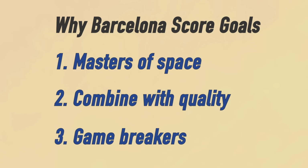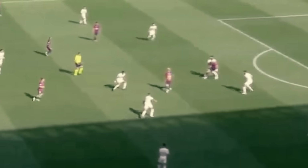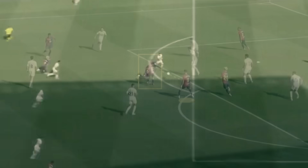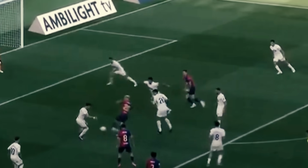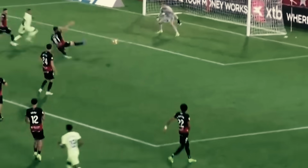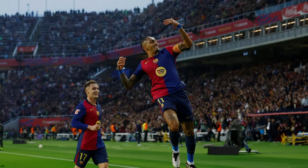So taking a step back, we can see why, in many ways, Barcelona are a near complete attacking team. Firstly, they are great at exploiting space, able to manipulate blocks and go around, through, or over. Secondly, they know how to combine with each other, which turns that space into more tangible threat and makes them less predictable. And thirdly, they have game-breaking players that can produce moments even if they're suffering tactically. Put all of that together and you have a team that scores, on average, over 3 times a game.